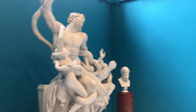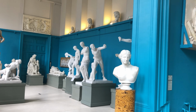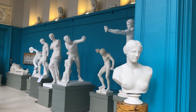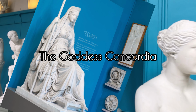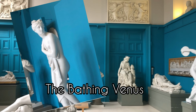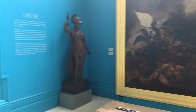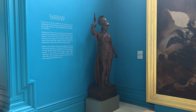They depict Napoleon's mother, Maria Letizia, a noble woman from Corsica. Another depicts the goddess Concordia, who was essentially modelled on Napoleon's second wife. Then there's the bathing Venus. These three works are derived from Canova's own work. The other 12 pieces in the cast collection are derived from antiquities. So we have some of the great works in the Vatican collection, including the Belvedere Torso and the Apollo Belvedere.